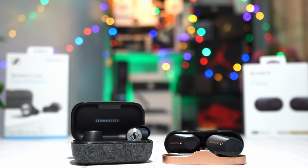And now let's talk about one of the most important factors of these two incredible earbuds, which is their design. When it comes to the design, it's going to be based on preference. For me, I've been using the Sony for a very long time, and after using the Sennheiser, I realized the design of the Sennheiser is much better than that of the Sony. Let me show you what I'm talking about. Let's see, when we open it up, this is it. This is how it looks.